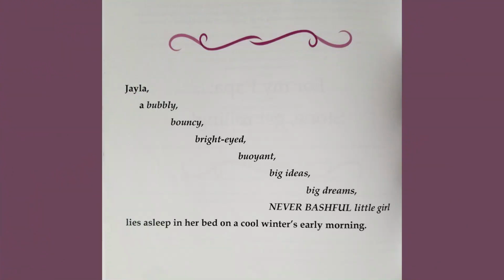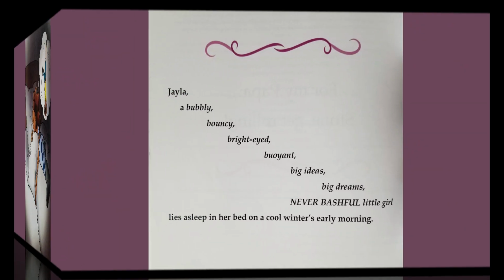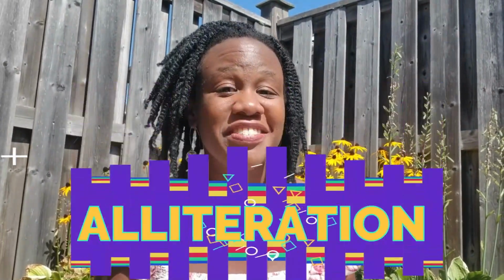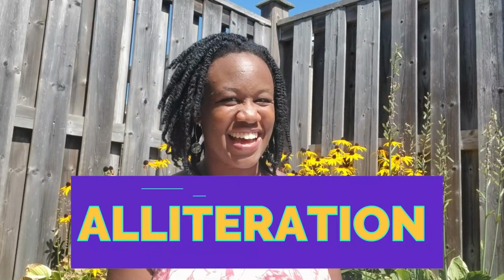Jayla, a bubbly, bouncy, bright-eyed, buoyant, big ideas, big dreams, never bashful little girl, lies asleep in her bed on a cool winter's early morning. Now, we got to stop right there. Have we heard of something like that before, where all the b-b-b-bees get repeated? Do you remember what that's called? It's an alliteration. Good job, guys. High five.